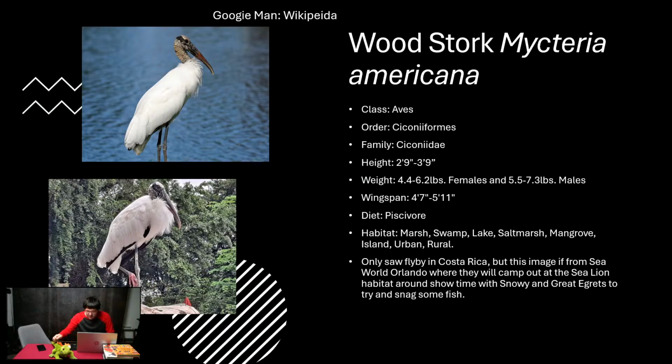But let's talk about the actual animal. Wood stork, scientific name Mycteria americana. So obviously in the class Aves, it's a bird, which also, check out our taxonomy podcast to see how technically birds are reptiles, so they should be in class Reptilia, but it's a whole thing. Anyway, order Ciconiiformes and family Ciconiidae, storks, which are different than cranes, by the way. They are different than cranes.